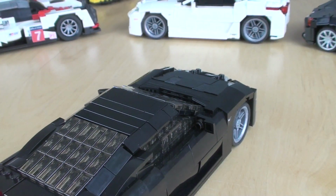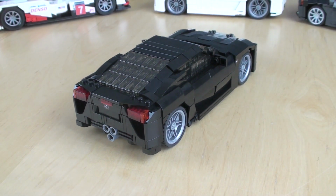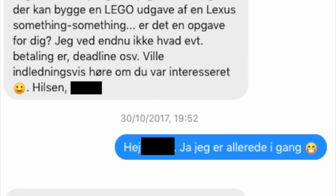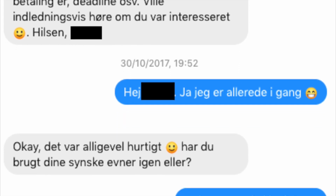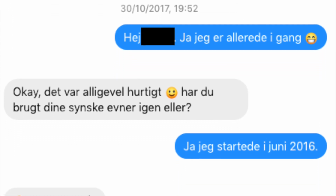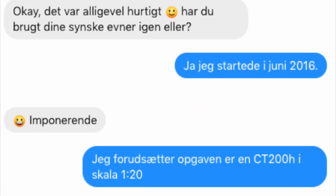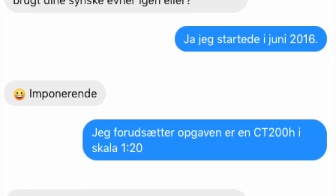The story began the 30th of October of 2017. An old friend of mine who worked at Lego asked me if I could build a Lego version of some kind of Lexus. I answered that I'd already begun. "Damn, that's fast. Have you used those psychic abilities again?" "Yeah, I started already in June 2016." "Impressive. I expect the task is a Lexus CT200H in scale 1 to 20."